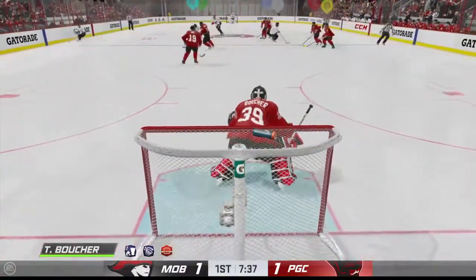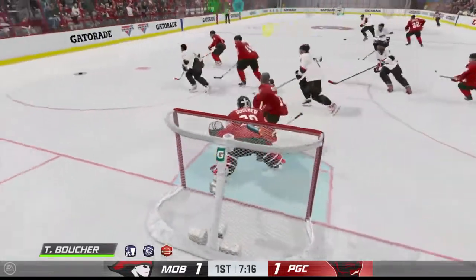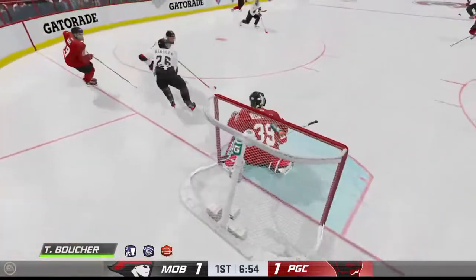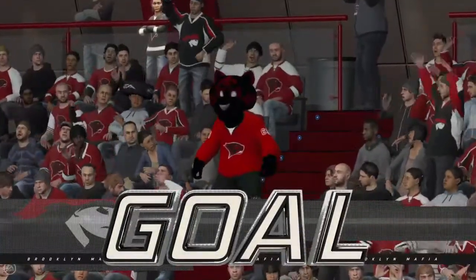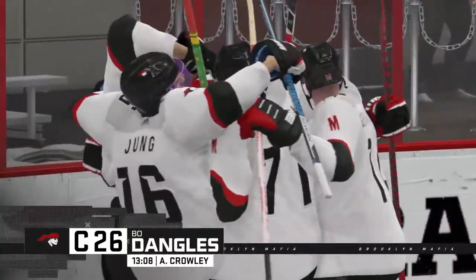Broken up at center ice now. He grabs the puck. The Brawlers have it in the offensive zone. Prince George has got a hold of it along the wall. Trying to score! And he puts his team in front. James, this game looked really comfortable as a tie game. Now they're ahead. They've got to continue to push.